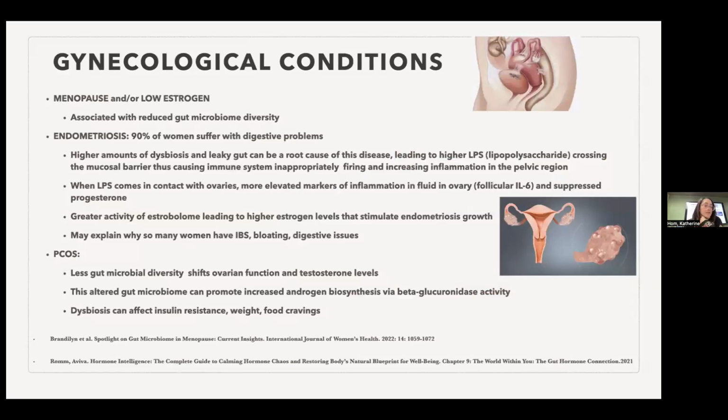So when we looked at specifically some gynecological conditions, we know menopause is a lower estrogen state and is often associated with reduced gut microbiome diversity. In endometriosis, 90% of women suffer digestive problems. This has to do with the root cause of endometriosis, which is often dysbiosis and leaky gut. In this condition, it leads to higher LPS or lipopolysaccharide crossing into that mucosal barrier and causing that inappropriate immune response firing and increasing inflammation in the pelvic region.